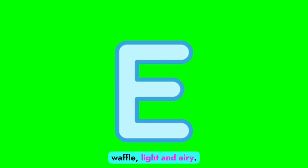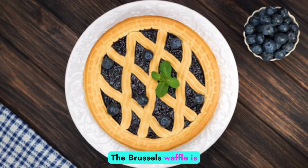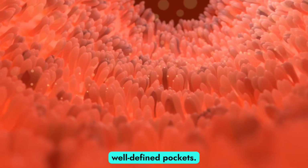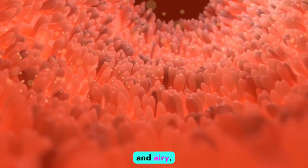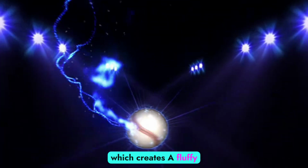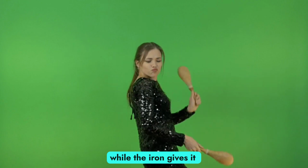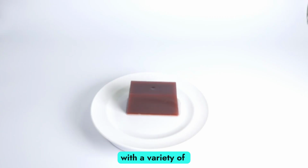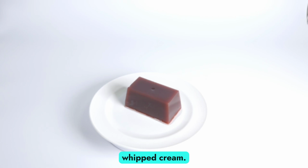Type 1, Brussels waffle, light and airy. The Brussels waffle is the more elegant of the two. Shape, rectangular with deep, well-defined pockets. Texture, light, crispy and airy. The batter is leavened with yeast or whipped egg whites, which creates a fluffy interior while the iron gives it a golden, crisp exterior. It's usually served with a variety of toppings, powdered sugar, whipped cream.